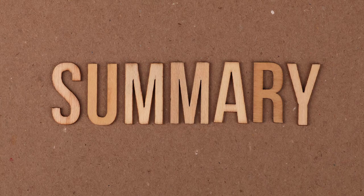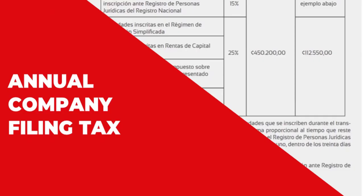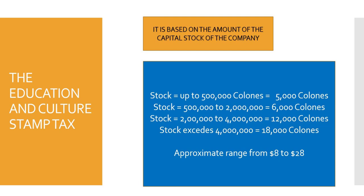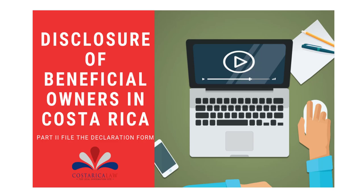So just to recap for 2022, number 1, pay your annual company tax. Number 2, file the D101 for active companies and the simplified version for any inactive company. Pay the education and culture stamp and file the shareholder beneficial owner disclosure form with the central bank.